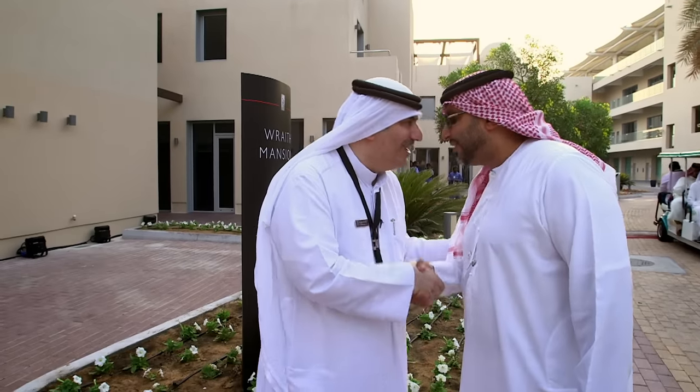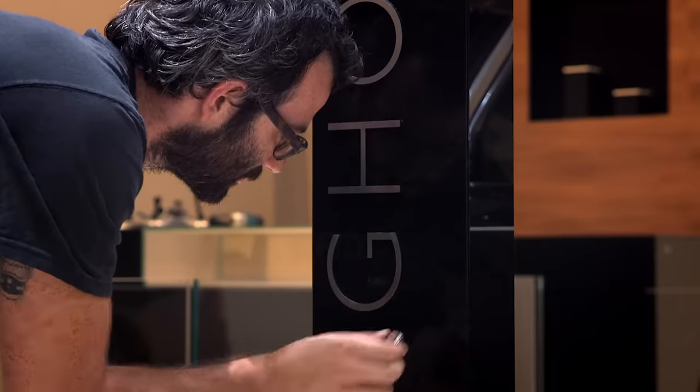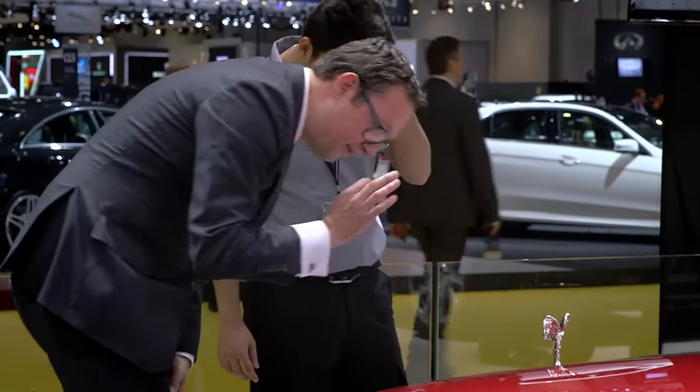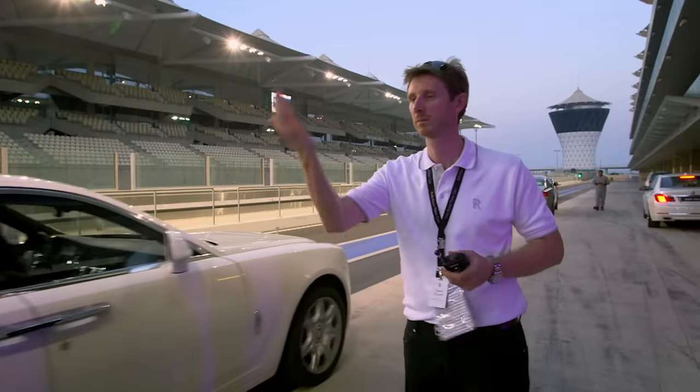But to keep the world's wealthy happy with their wheels, it takes a special kind of dedication. The mirrors are not clean, the window is not clean. You need to develop an eye for the water drops. I mean, this is a very precious car. Must be like a diamond.